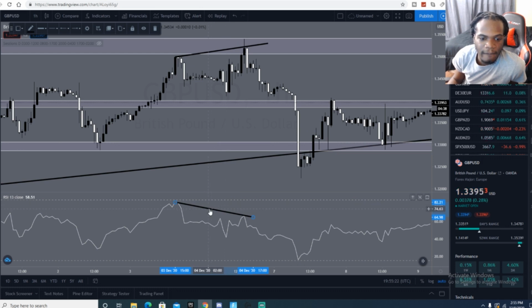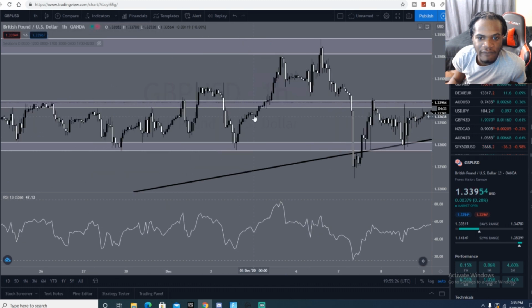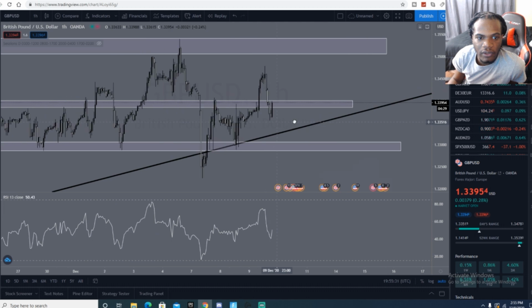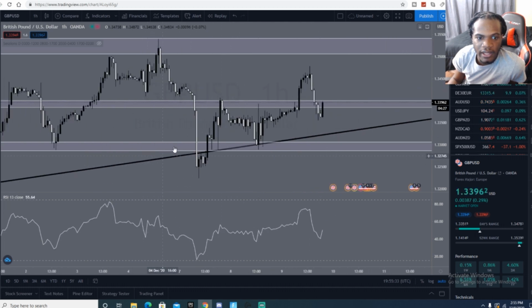But let's just play off what we got now, because this has already happened. Let's just say we were looking for a trade to happen right now, what would I be looking for? First off, I would have taken this trade right here today. Whenever this trade happened, I don't know if it was today or yesterday, but I would have taken this trade.